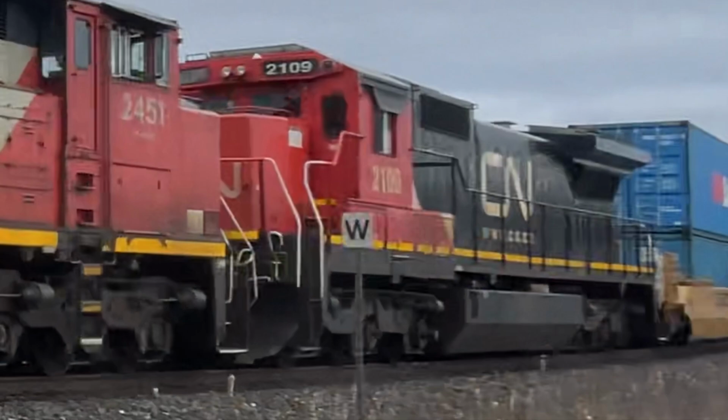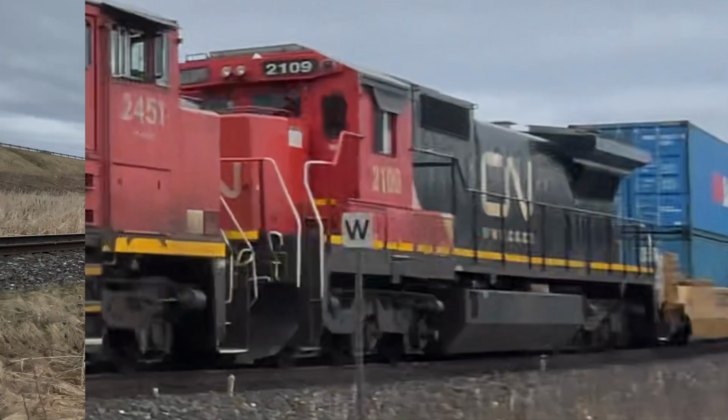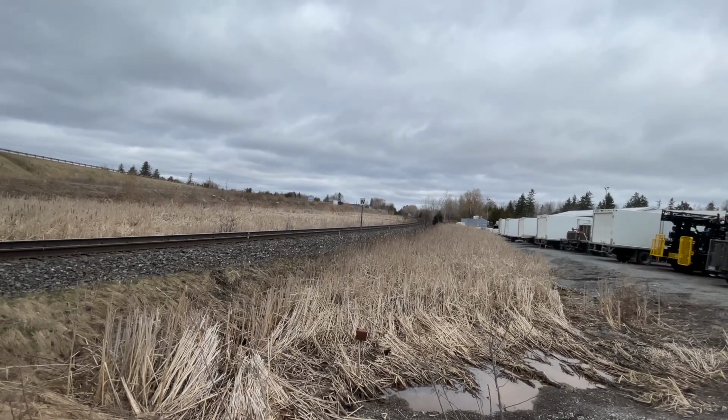2816 was pulling 2 dead -8s and 57 rail cars. As a result, 114 today has 57 rail cars, making this the shortest intermodal train I've ever seen here. And 114 was going to have a meet with a Canadian at Pine Orchard, which will be the next train.